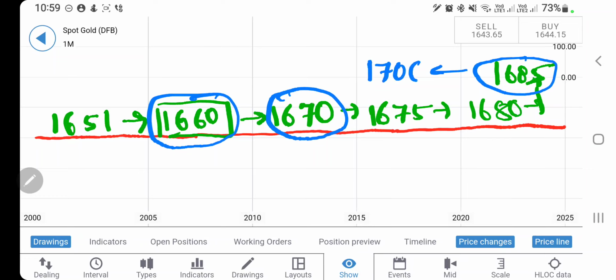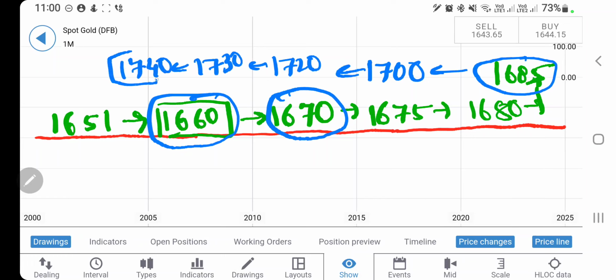Then beyond 1700 I will be turning myself 80% bullish, and then it will try for 1720, 1730 and 1740. Trading beyond 1740, this should turn out to be a 100% bullish case where you can remain long. Sky is the limit on the upside.